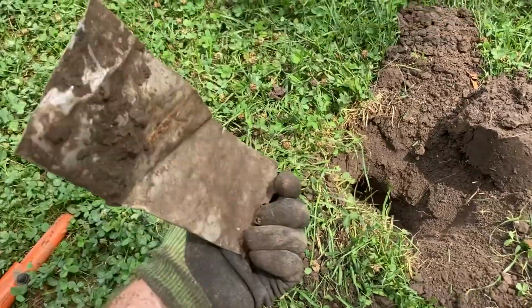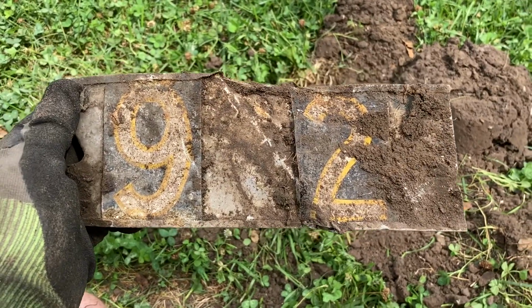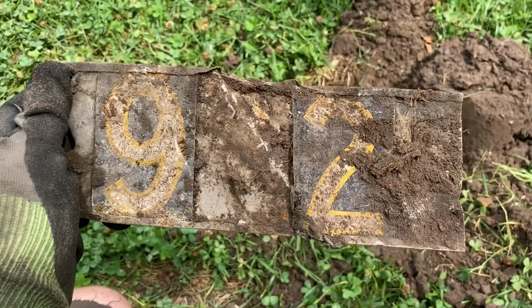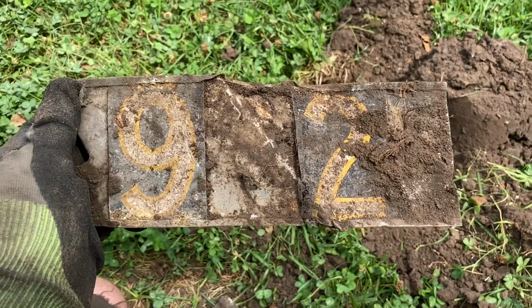The one fell off, but wow, that's different. Just goes to show you never know what you're gonna find out here. Wow, somebody's aluminum address was about a foot down out in the middle of nowhere. So, all right, let's keep on.